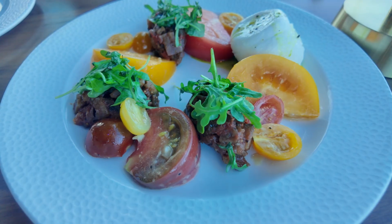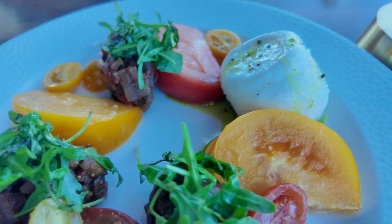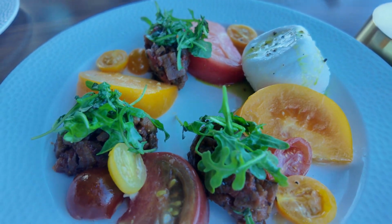Very fresh. The burrata, nice and creamy. Not overly salty. They have that little tomato confit in here. I think that's where the sherry vinaigrette is. But a little bit of olive oil drizzled on the plate. This is really nice. And that arugula, you get the pepperiness from the arugula. Everything just complements each other really well. This is a nice dish.